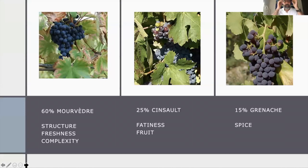In this case, this rosé is made of 60% Mourvèdre, which brings the structure, freshness, and complexity. We got 25% Cinsault, and that's the fattiness and the fruit, and a little bit of Grenache for the spice.